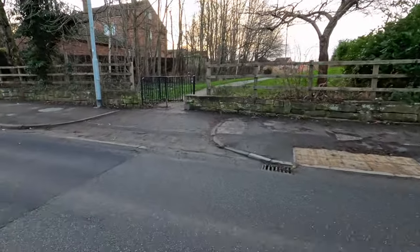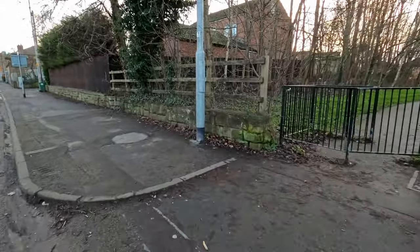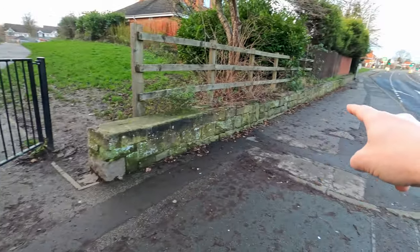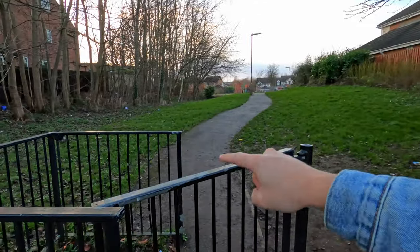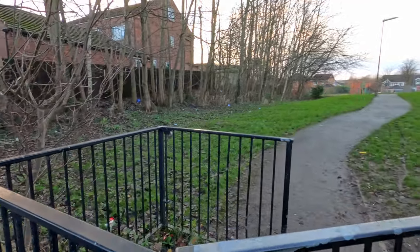And the same with this wall here. So this is the original wall as well. It runs all the way down here. Again, I think they've manipulated it slightly because there's some new sections on there. But that is the original wall, this side. So this is the site of the colliery here. So this is where the line would have come in, on the level obviously. And this is the site of the colliery.